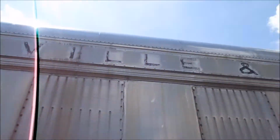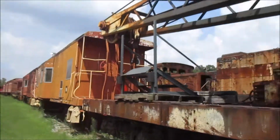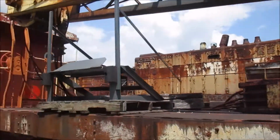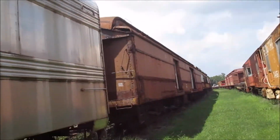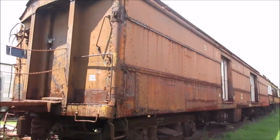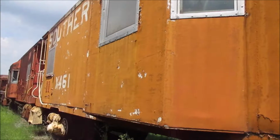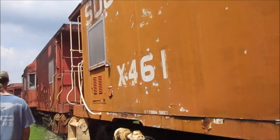Look at the old Louisville and Nashville. Look at the lettering up there. That's badass. These rusty ones, though, I'd like to have one. It's the train junkyard here. Ooh, should have worn boots. Watch out for snakes, babe.